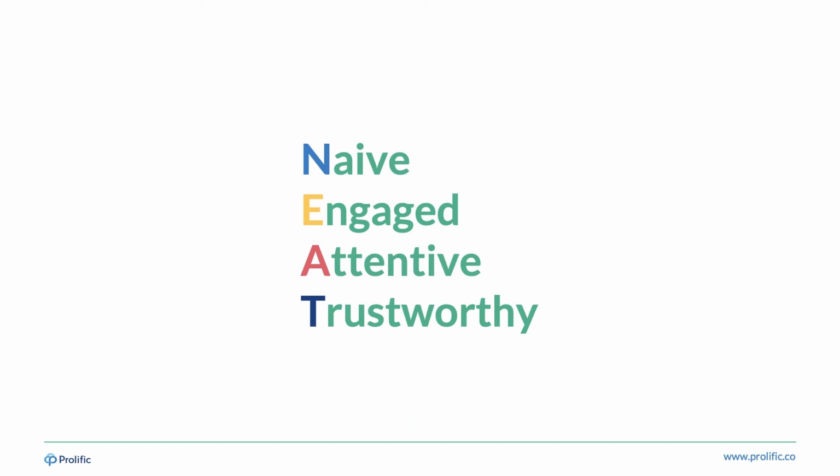And trustworthy is probably the lower hanging fruit, where we just don't allow participants to sign up using the same IP addresses. We have internal systems to detect bots and things like that. So this is how we make participant quality better than some of the other competitors out there. Right. So that's a bit about Prolific.